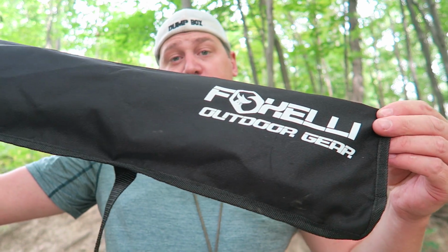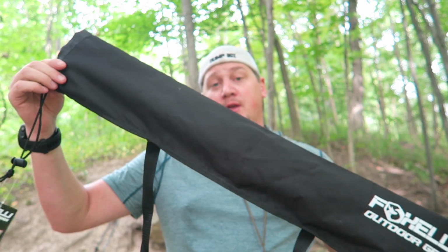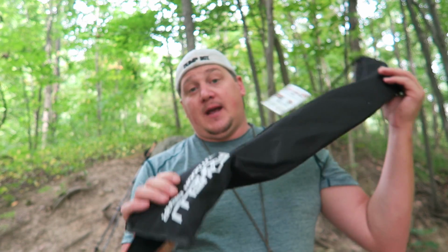The poles also come with this storage bag, which would be handy when you're storing them in the house or in the vehicle, for example. I just pitch them in the back of the car without the storage case, but I can certainly find some other uses for this. So if you enjoy hiking or backpacking and you've never tried trekking poles, give this pair a shot. They're affordable and they work really, really well. And I promise you, you'll never want to leave without them when you go on a long hike.